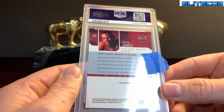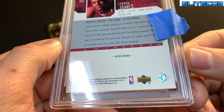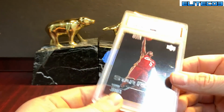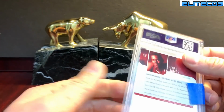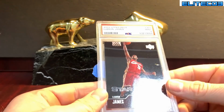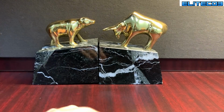Yeah, I put a little blue piece of painter's tape on this one. I don't think you guys can see it, but that corner just got railed or dinged. So this is one I thought was a 10, and just something that I would take up with PSA. I don't even know if it's worth my time. It's definitely not a 9 with that corner issue. It's probably an 8 if it's lucky. So little blue tape on that one.